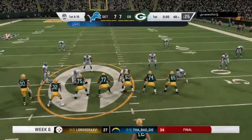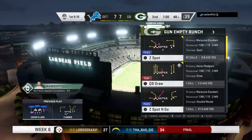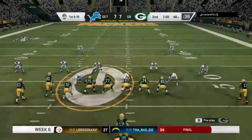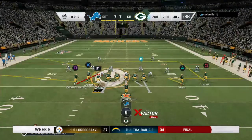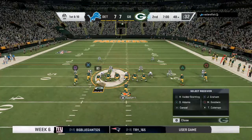And this will probably be the last play of the quarter. These two teams all tied after 1. Back for the second quarter in Green Bay. It's the Packers in possession of the football as they've got it with a 1st and 10.